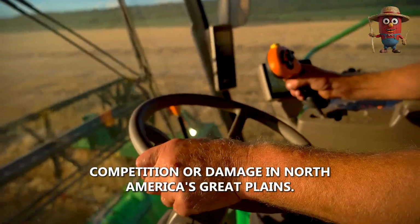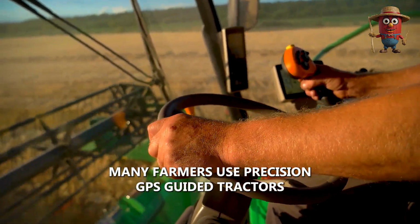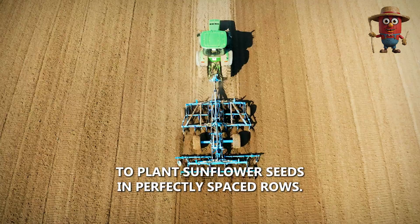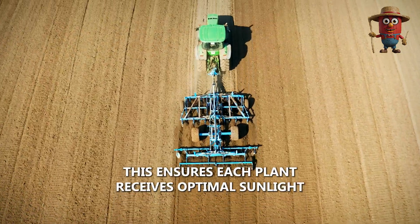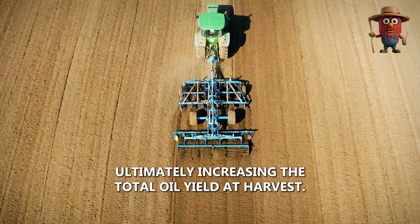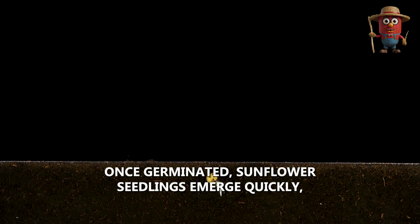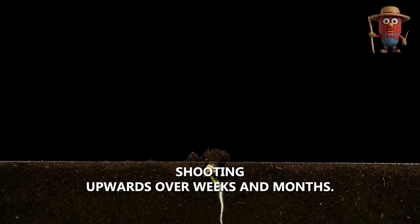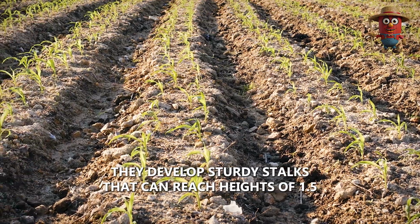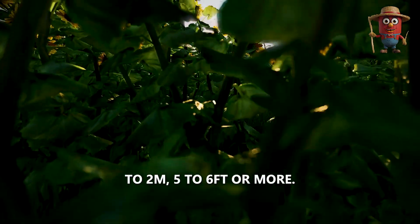In North America's Great Plains, many farmers use precision GPS-guided tractors to plant sunflower seeds in perfectly spaced rows. This ensures each plant receives optimal sunlight and nutrients, ultimately increasing the total oil yield at harvest. Once germinated, sunflower seedlings emerge, quickly shooting upwards. Over weeks and months, they develop sturdy stalks that can reach heights of 1.5 to 2 meters, 5 to 6 feet or more.